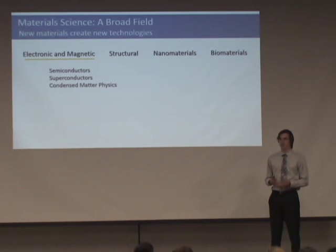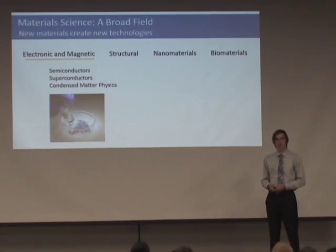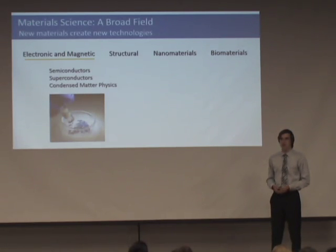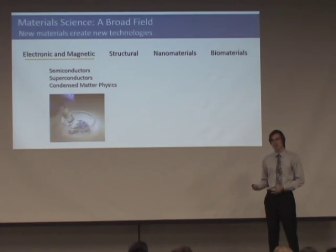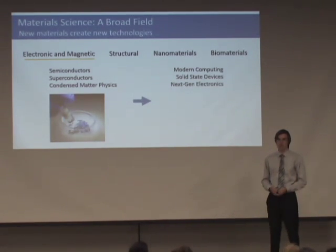We also mesh increasingly with condensed matter physics in order to study more magnetic and electronic phenomena that were not previously available for study. We work on a small scale in a lab, growing our crystals and measuring various properties about them in order to better understand how they could be potentially applied for things like the modern computing industry, for solid-state devices, and for the next generation of electronics.